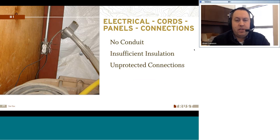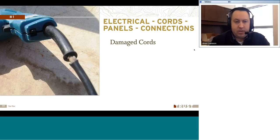So always check for those things in your facilities and in your properties out there. Conduit is another thing. Not having enough conduit or having it separated, having insufficient insulation or some type of unprotected connections. Check for those things because you don't want to have your wires hanging out there and having problems with those. And the other thing we see are damaged cords.